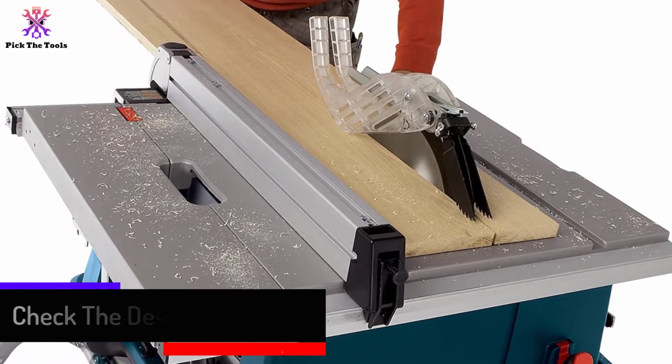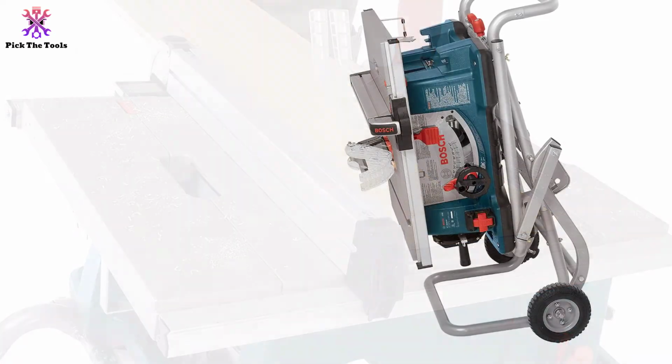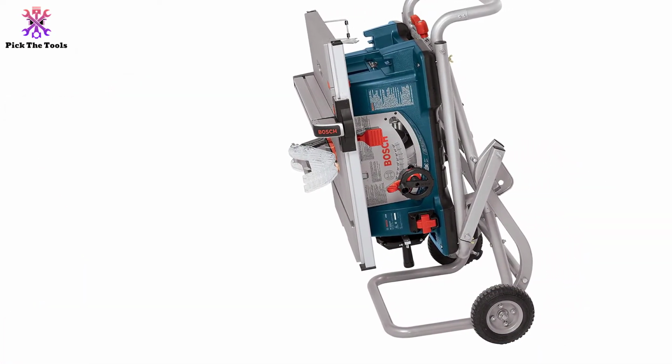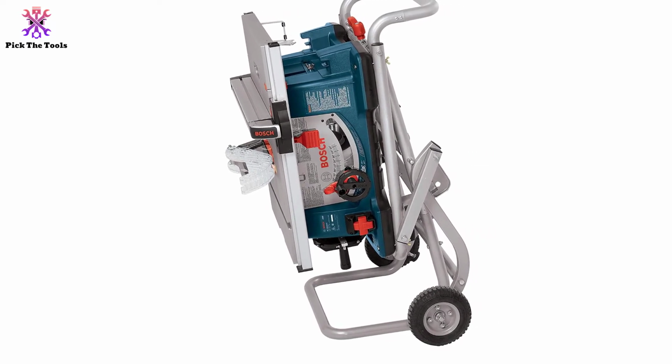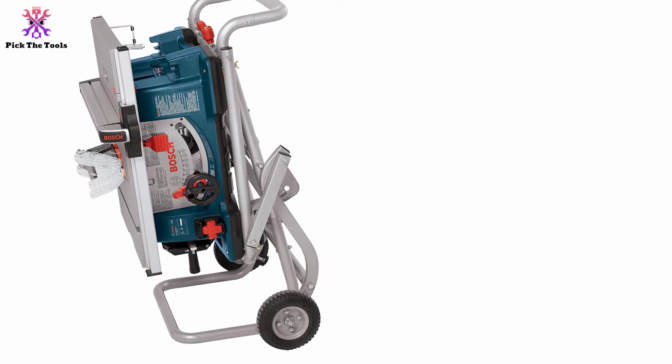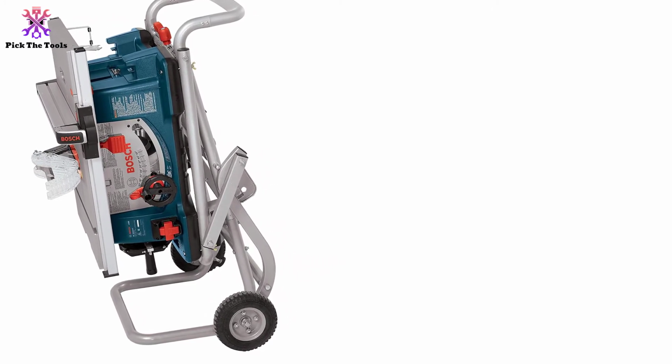Take advantage of 4 HP and 25 inches rip capacity. It incorporates a soft start circuit that enables rapid ramp up. Also, it minimizes breaker tripping. It includes a smart guard system, which consists of an adjustable riving knife and blade guard.